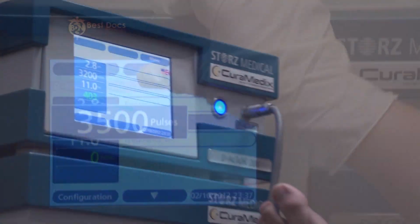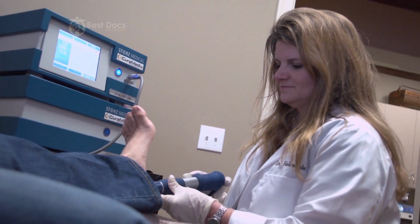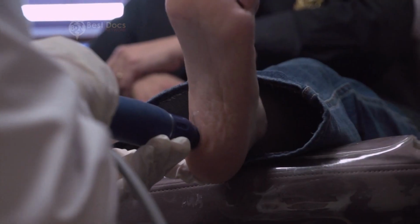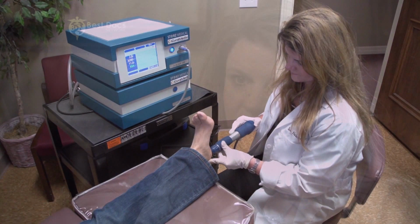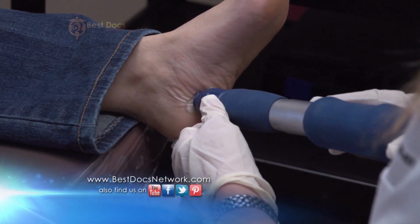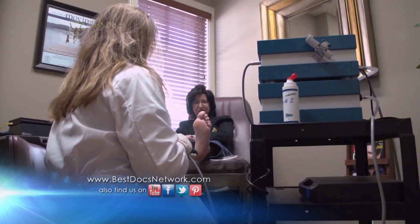It works basically by a set of unique pressure waves, and what it's doing is increasing and enhancing circulation to the area and promotes the healing and speeds up the healing process. It's performed in the office. It generally takes 3 treatments, which we do 1 treatment per week for 3 weeks. Has a success rate of over 80%, and there is really no downtime or risk with the treatment at all.